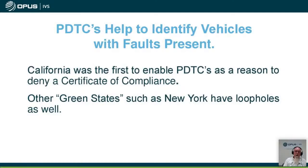On the other hand, you've got you and me and the repair facilities that are out there facing these things, and if it's an emissions failure where the car has to get it cleared up before it can go through smog, then you've got yourself a problem. Now the problem lies on you, to be able to correctly identify, find the root cause, and repair the problem, getting the customer back on the road. California was the first to implement permanent DTCs as a reason to deny a certificate of compliance.